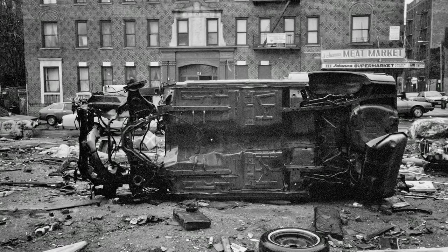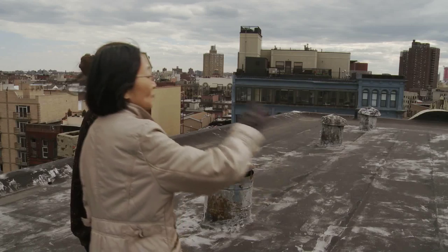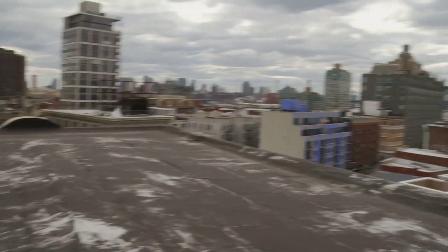1986 was the first time I moved into Williamsburg. At that time, Williamsburg was rife with gangs, drugs, burnt out wrecks of cars. It was a horrible place to live. People who lived near me were telling me, you're going to get killed, you better go home. I didn't know what they were talking about. To everybody's surprise, instead of leaving, Yuko decided to invest.